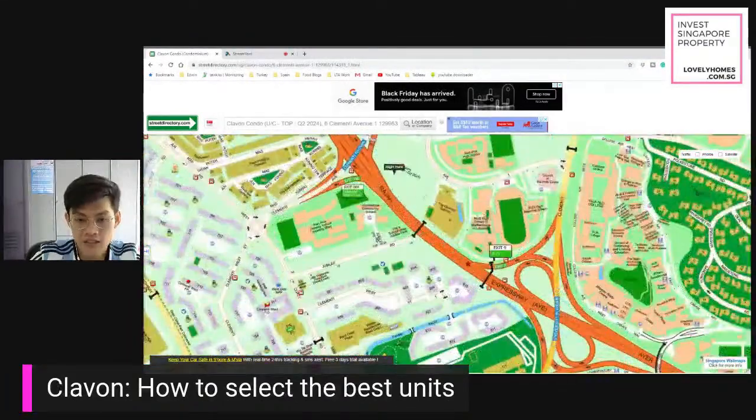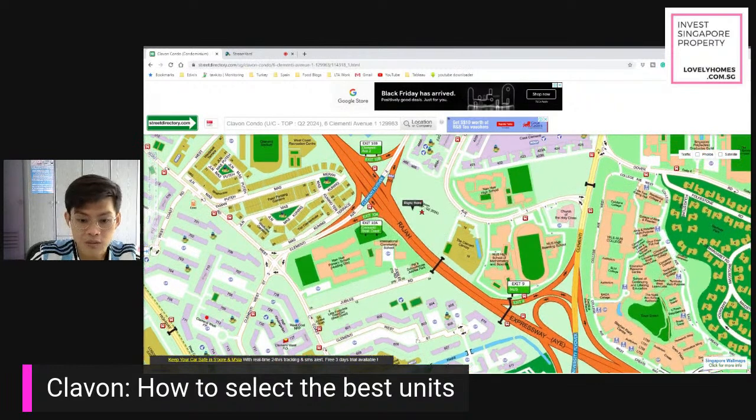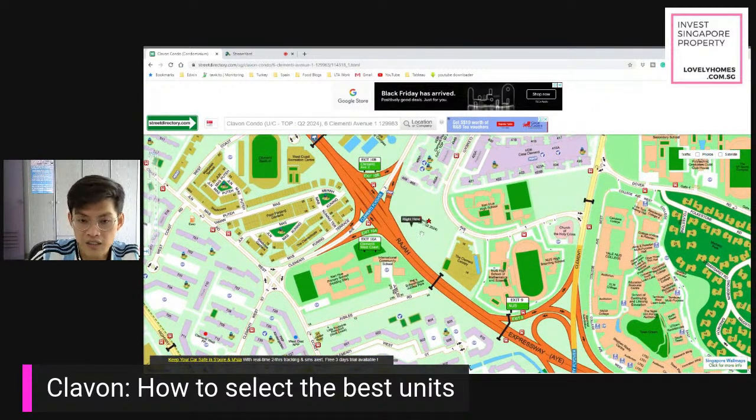But having said that, for the southern facing units you will have the inevitable view of the AYE. Having worked in the west for many years, the AYE is heavily used, especially during the morning and evening rush hour. For this factor alone, I have to say that both facings of the stacks, as you will understand later when you see the site plan, each have their own merits, pros and cons. So you have to be very mindful of what you are willing to live with.